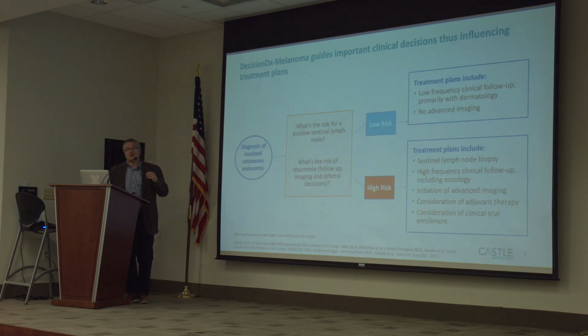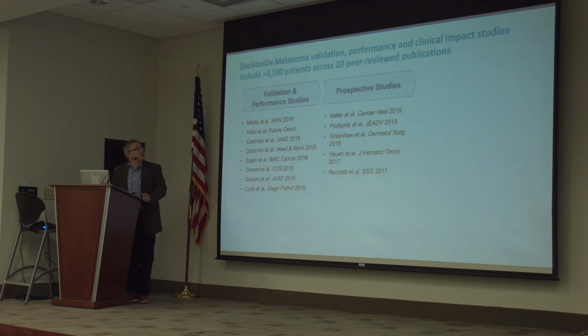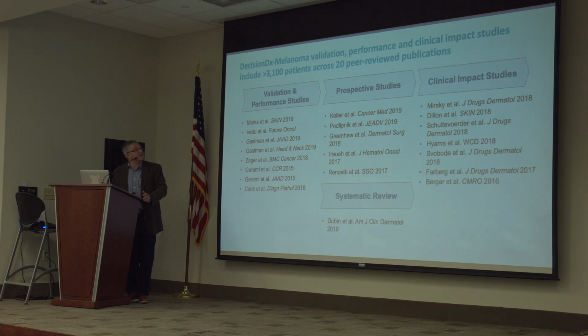And what this allows us to do is to answer the question of whether a patient needs a sentinel node biopsy, or how we should follow up this patient based on follow-up imaging and referral instructions. And then low risk and high risk patients go into very different care paradigms that the test helps inform. There has been a significant number of publications.